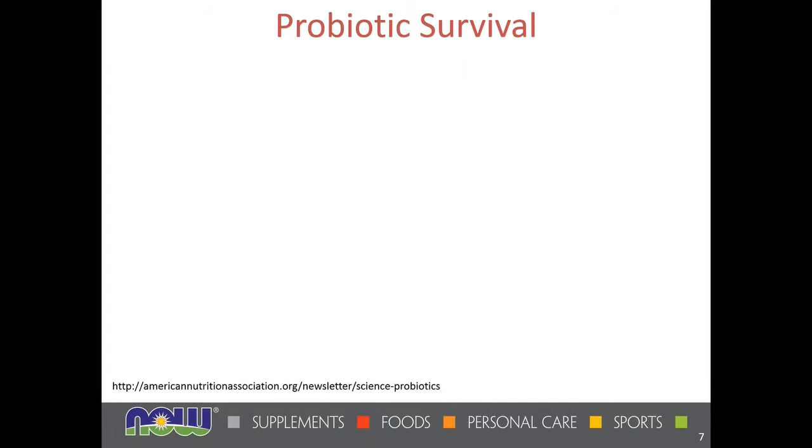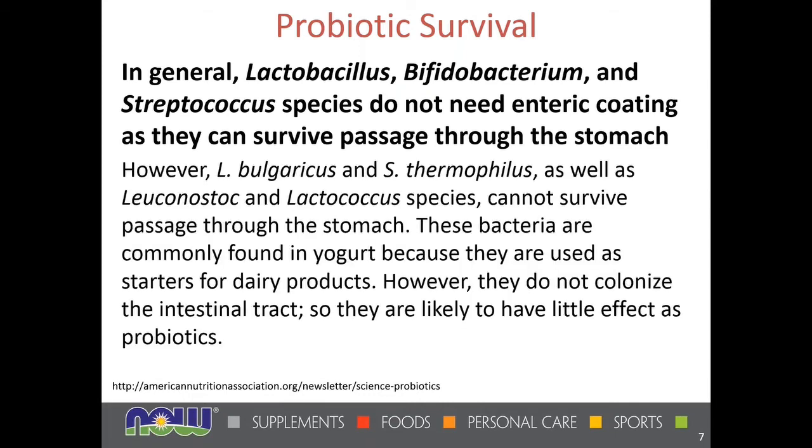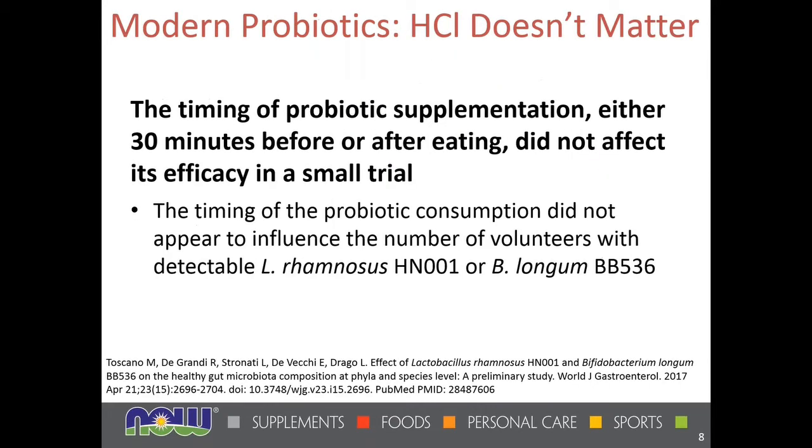Let's talk about probiotic survival. We're not going to focus much on probiotics today since we've covered them in the past, but there are a few things that we're going to talk about. In general, Lactobacillus and Bifidobacterium and a few others, Streptococcus species, do not need enteric coating as they can survive passage through the stomach. However, yogurt type strains like Bulgaricus and Thermophilus don't survive passage through the stomach, and they do not colonize the intestinal tract, so they're not likely to have effect as probiotics.